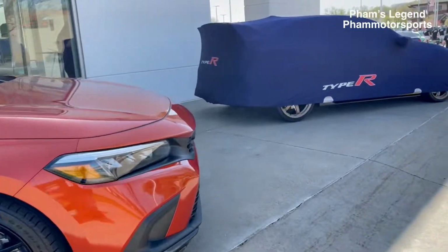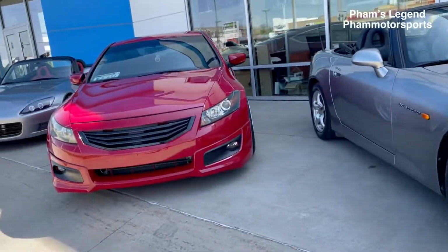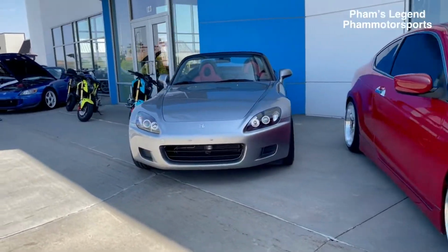And this is Jason's Type R. So he's gonna do it later at noon. Look at that.